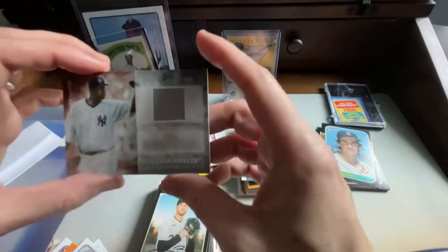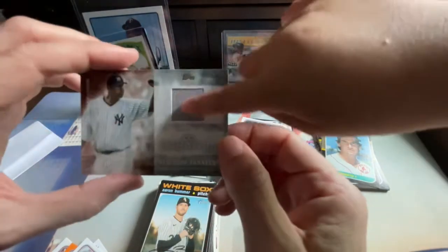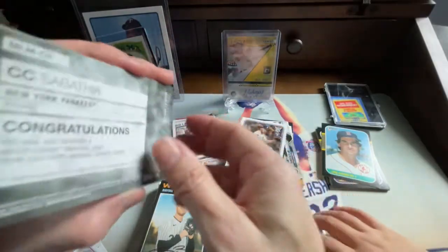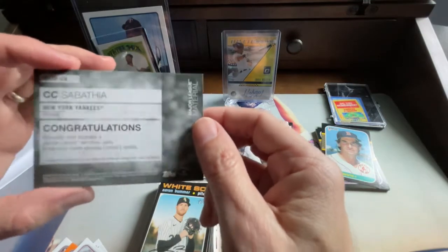That's cool. And then we got this really cool CC Sabathia relic. Awesome break today, huh, Leah? Yeah, I'm just gonna put this back in the sleeve. Good job. All right, awesome.